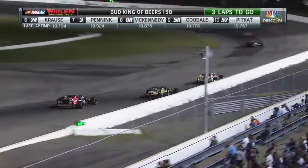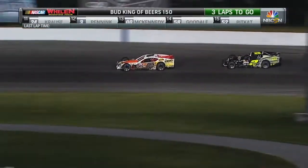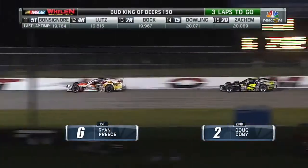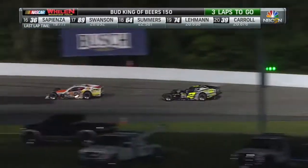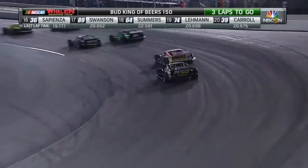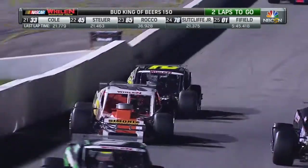As they go by C.J. Lehman, the IGA car, this kid's another rookie. They're gaining valuable experience here at Thompson. They're going to look at running the full tour next year. Kobe still has a lot of speed. Maybe he'd catch a break in traffic here. That could be a chance. Could be the only chance he has. 2 to go.